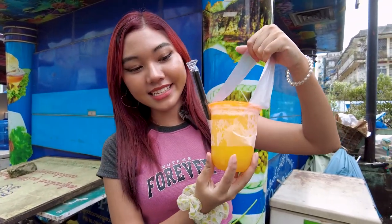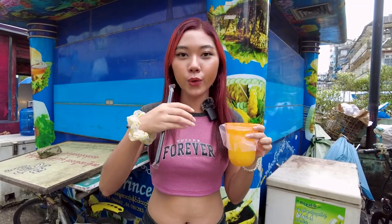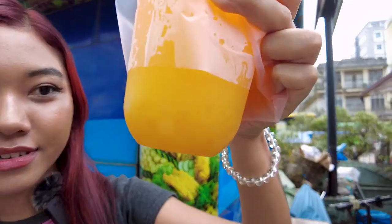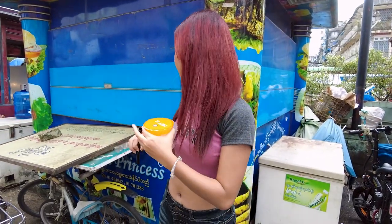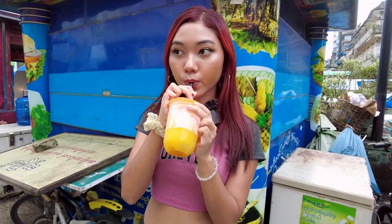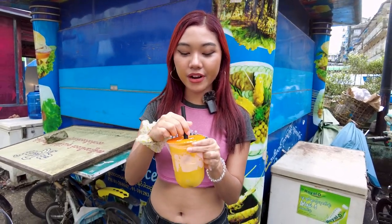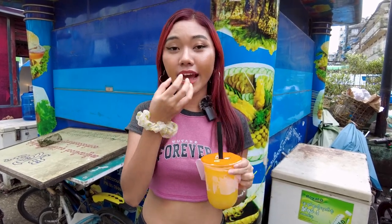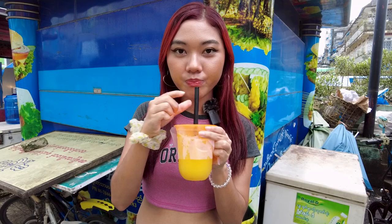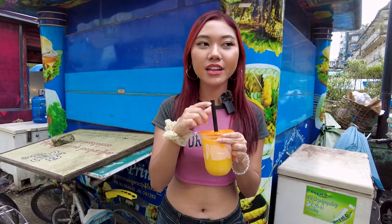Ta-da! I got my drinks! And this menu name is really cute. This is called Mango Dodo, and it's made with mango and yogurt. And also includes mango jelly. Okay, let's taste this. This is really nice, really tasty, and the mango pearls, when I bite them, go pop, pop, pop, and it's really nice. I love the taste. I really love the mango taste.